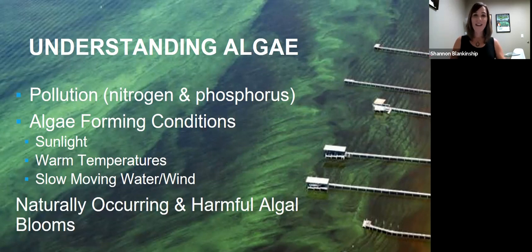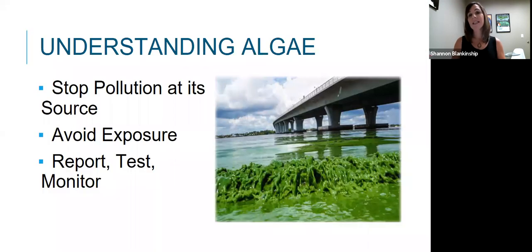You'll have an area like a small tributary or a shoreline in a lake that starts to see this sort of growth of algae blooms happening, because you just had that sunlight, the warm temperature, and then slow moving water or wind all happen with the excessive nutrients. Next slide. And that's gonna basically create the conditions for an algae bloom.